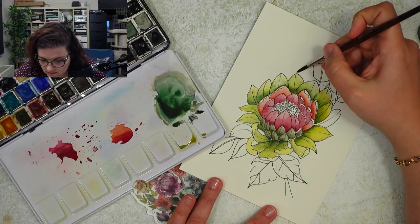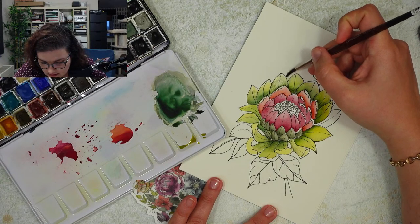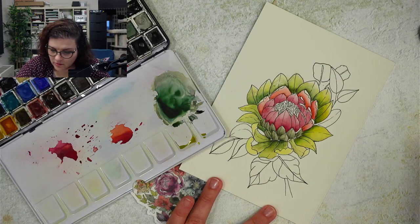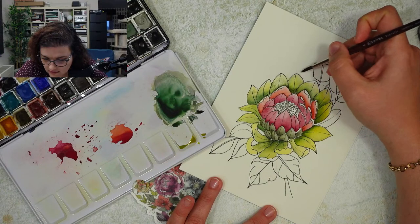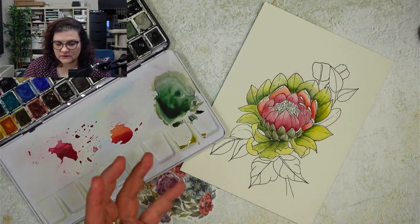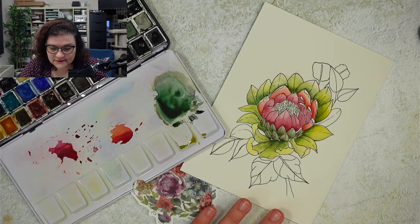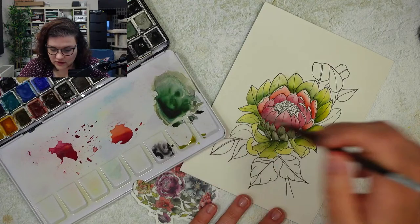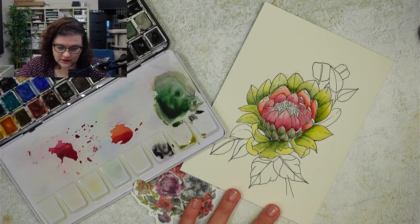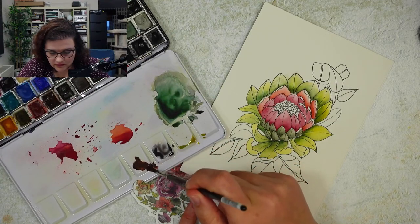You notice here, I went over the line. It happens. I cannot necessarily fix it right now, but we're gonna cut around it anyway when we make the sticker. Watercolor is never perfect, okay? Watercolor is never something that you can say, I've done perfectly right now. And okay, I'm preparing some gray because I want to add some gray, and I'm also preparing some brown. So let's see how that goes.